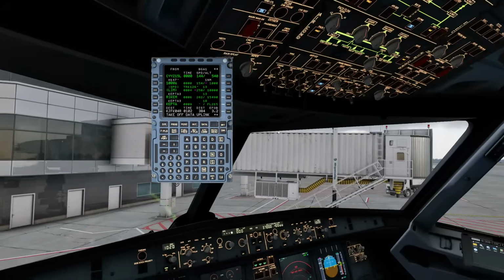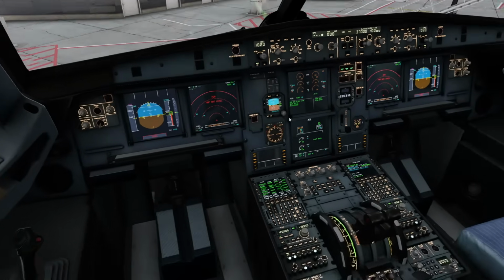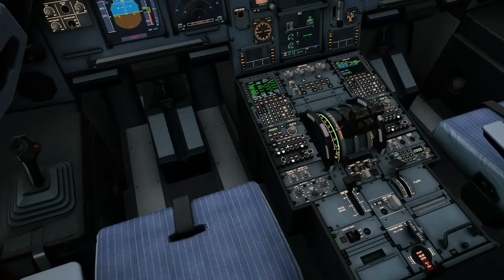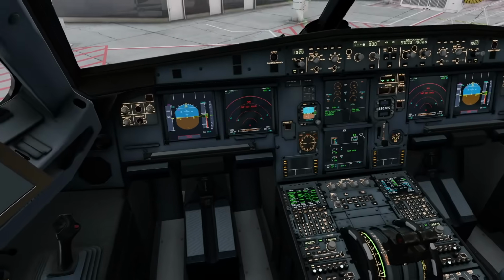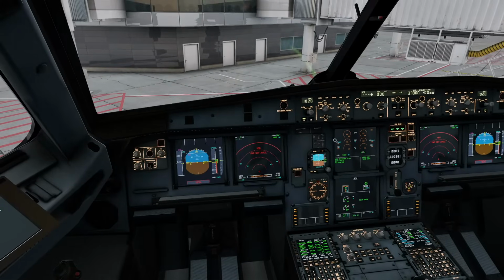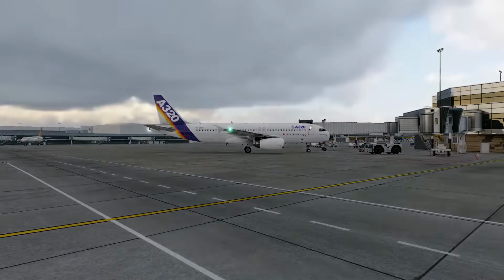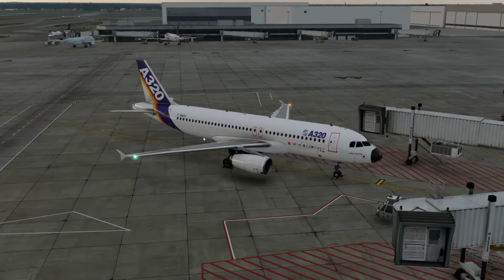Okay, let's go ahead and start the APU. Perfect. And in the meantime, let's come to the second MCDU. We'll put this on perf, and everything here is set. We're going to click here and start this clock. And everything else is in tip-top shape. There we go. You can see that the doors are automatically closed. See the nav lights. Looks really, really good.